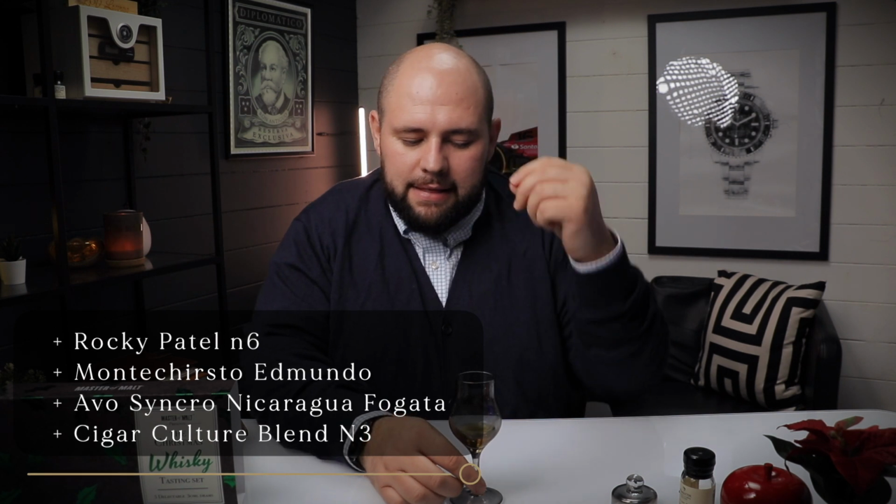I think something like a Rocky Patel number 6, which is medium body and it has a citrus finish, a Monte Cristo's El Mundo, again it has a bit of an orange peel to it, little bit of those citrusy notes, or maybe the Abo Synchro Nicaragua Fogata. It has notes of coffee, cedar, wood. As I mentioned, it has a bit of woody notes, but fresh wood, so maybe like a cedar. And that cigar has a slight, sweet finish, the Abo.